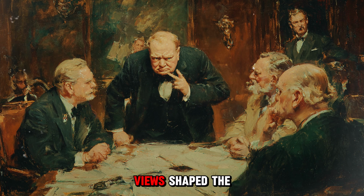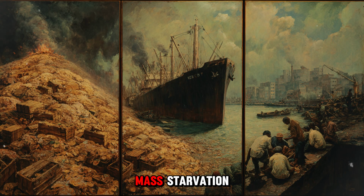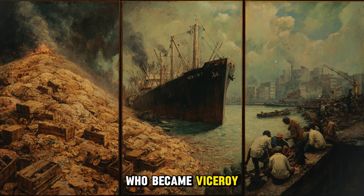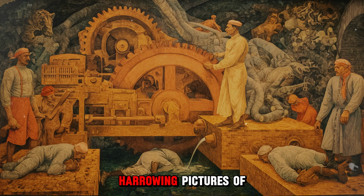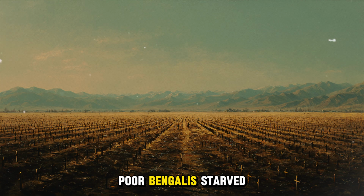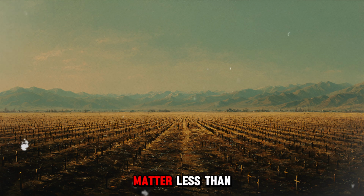And Churchill's personal views shaped the decisions. In war cabinet meetings, he blamed the famine on Indians breeding like rabbits. When told of mass starvation, he asked why Gandhi hadn't died yet if the shortage was really so severe. Field Marshal Wavell, who became viceroy in October 1943, recorded in his diary that Churchill drew harrowing pictures of British workmen in rags being exploited by rich Indian mill owners, inverting the actual power dynamic of empire while millions of poor Bengalis starved. This video is about what happens when those with power decide some lives matter less than others.